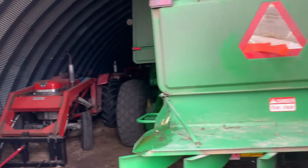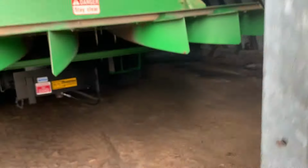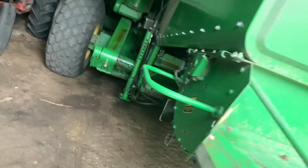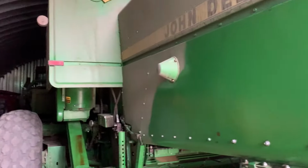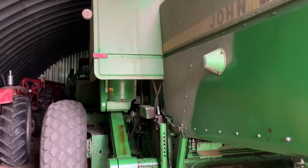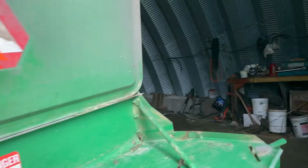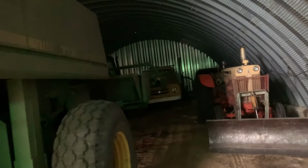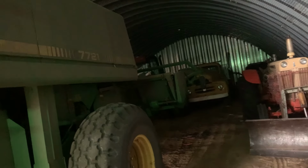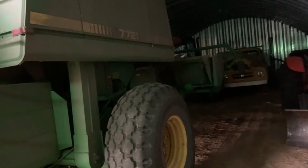Good news is the 7721 is indoors out of the rain, mostly. Could not quite get in far enough to close the doors. This rig is probably 60 feet long, tractor and combine together, so I was right up against the front bumper of the gravel truck up there with the tractor dual. I should have moved the truck, I guess, the other day, but I didn't. And anyway, he's undercover, so the hopper's not got water in it.